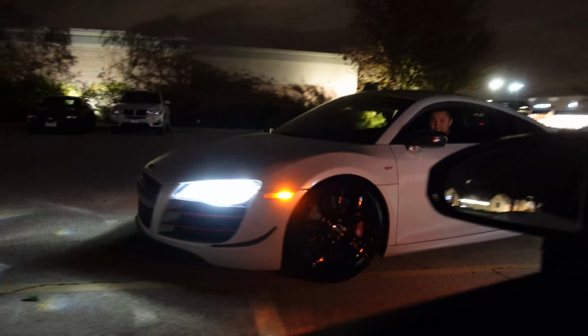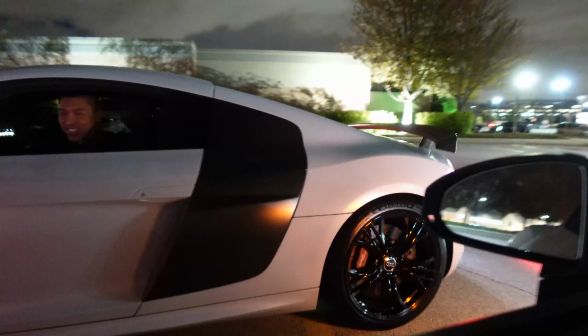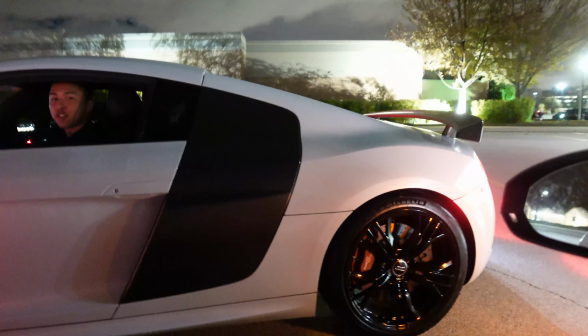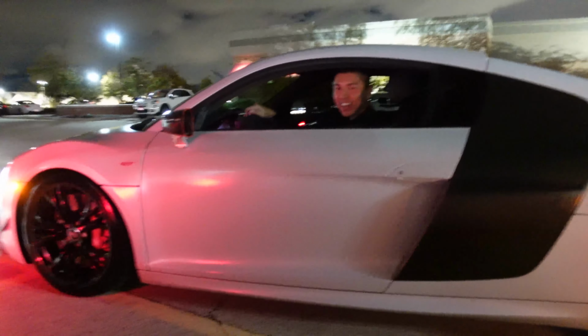Gen 1 and Gen 2, that's an R8 GT. Look at those front canards. Congrats on the new car, dude. Thank you so much. Is that white? It's Suzuki gray. Suzuki, oh man. Is it matte finish too? Matte finish. All right, let's park and check these things out. Audi exclusive, that's nicer than mine. Mine is just Audi common, ibis white.